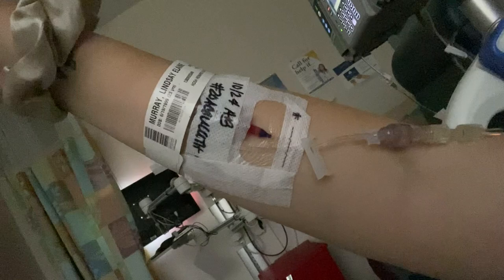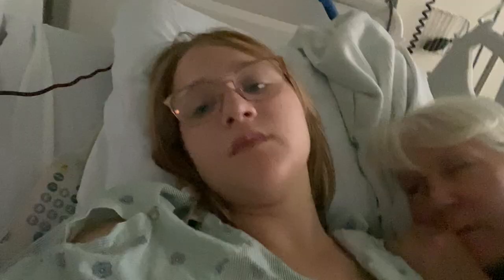So yeah, they took my pick line out. So I have a temporary IV in my arm right now. It's a long IV. I hate it. It hurts every time I move my hand. And every medication that gets put into it burns.